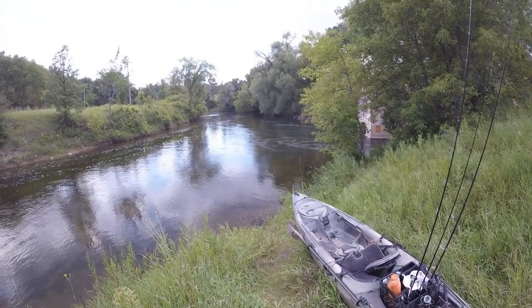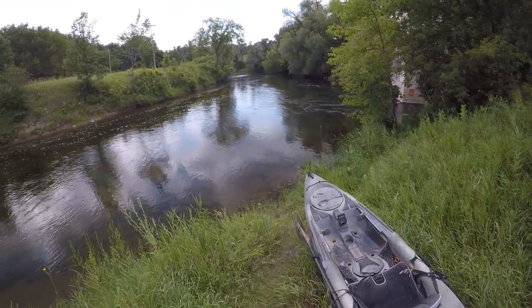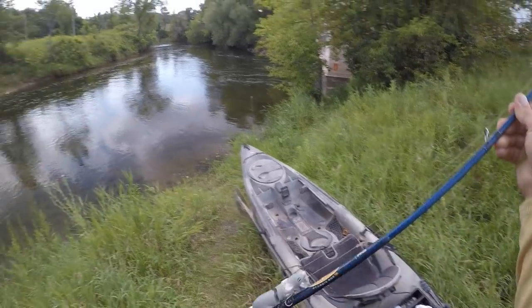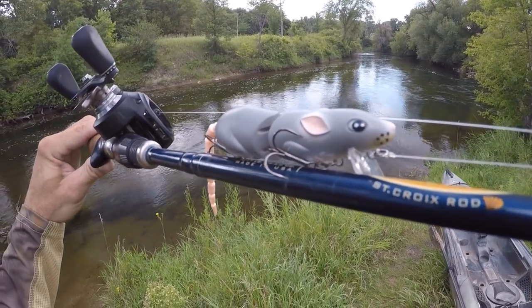It's a beautiful evening out here on the river. I got a couple hours until the sun sets, so I'm gonna hit the water and see if we can catch some smallmouth. I think I'm gonna try the Spro BBZ-1 rat tonight.